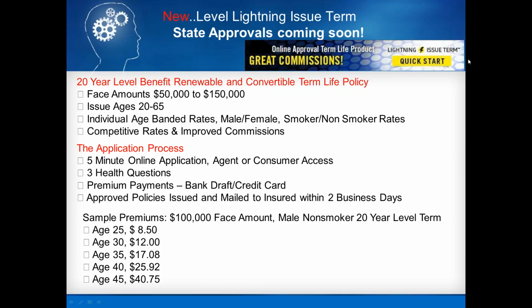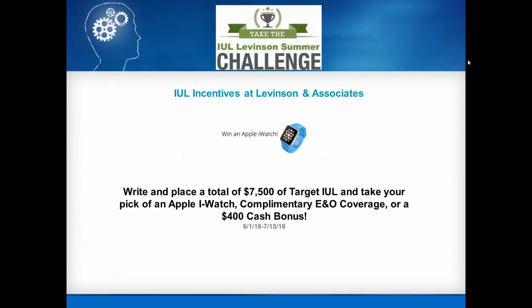Now we have officially rolled out the Level Lightning term product. It's a 20-year term, level guaranteed death benefit up to $150,000. Same slick process, only 3 health questions, and it's still client-driven. So there's no agent involvement. There's nothing else in the industry today that works like this. So great stuff there, Level Lightning term. Call us. We'll get you set up and make sure your state is approved.